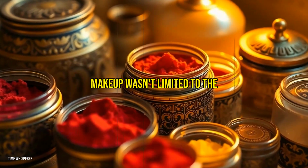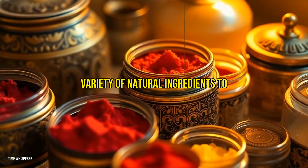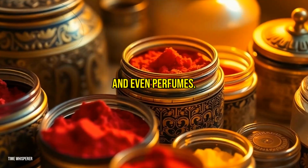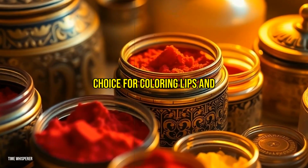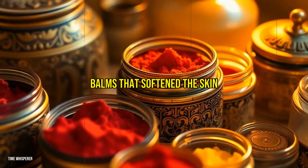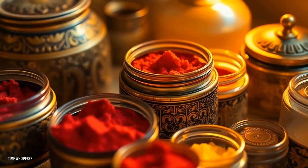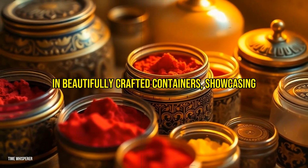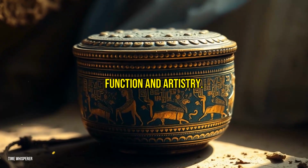Makeup wasn't limited to the eyes, though. The ancient Egyptians used a variety of natural ingredients to create lip stains, face powders, and even perfumes. Red ochre was a popular choice for coloring lips and cheeks, while oils and resins were used to create fragrant balms that softened the skin and masked odors in the hot climate. These cosmetics were often stored in beautifully crafted containers, showcasing the Egyptians' appreciation for both function and artistry.